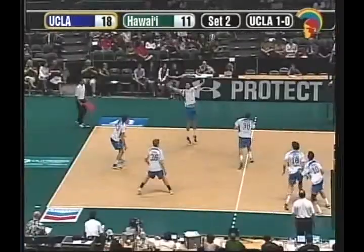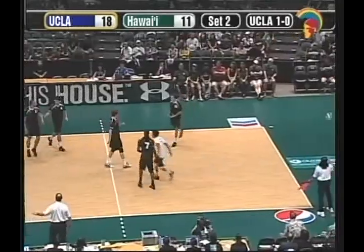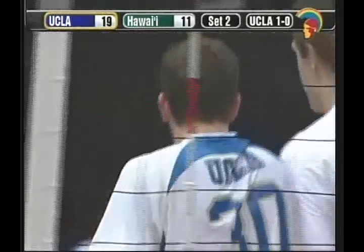Costello go cross court to Hunt. Reggio. So Reggio gets another point. It's 19-11 UCLA, and Hawaii continues to be mired in uncertainty.